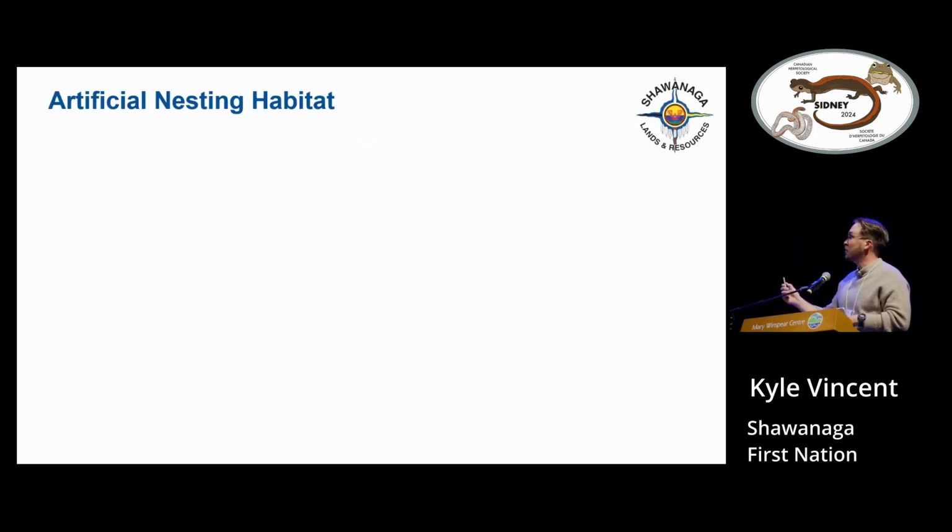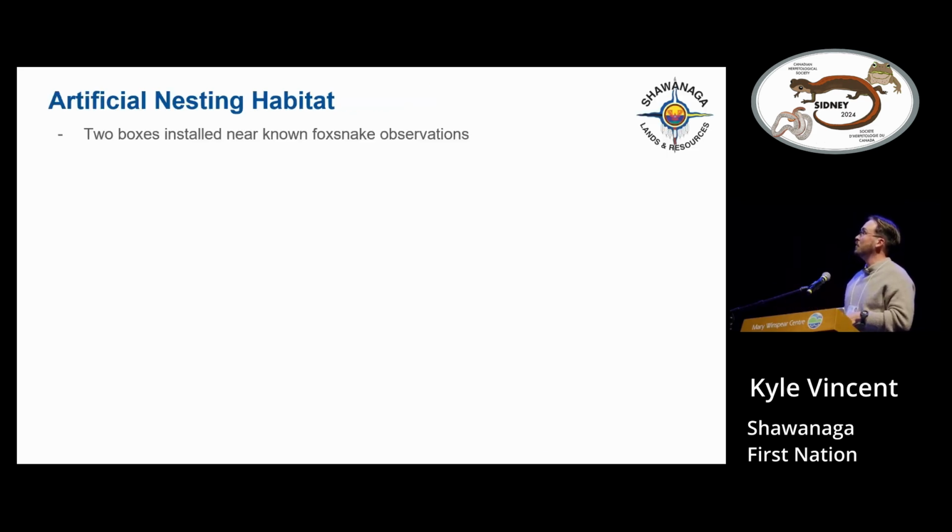Artificial nesting habitats. So we have this ongoing as well. We were able to install 2 nest boxes near known fox snake observations, one at that hotspot, which falls within that 500 meter buffer where we'd expect to see snakes, and one very close to that confirmed road project. Again, we were thinking, okay, now we've ripped up the road, repaved it. We at least want to replace the potential nesting habitat for them there. And so we made up those boxes.